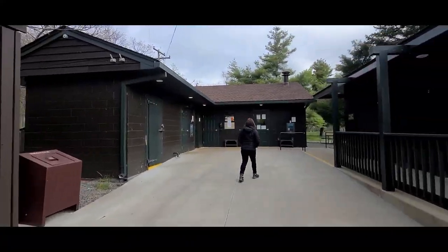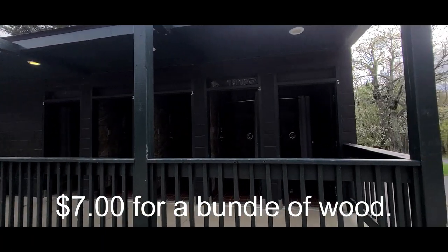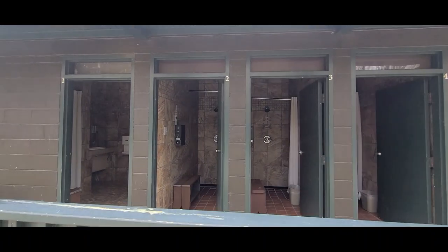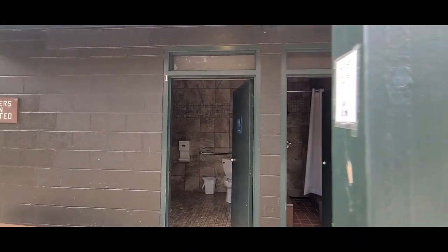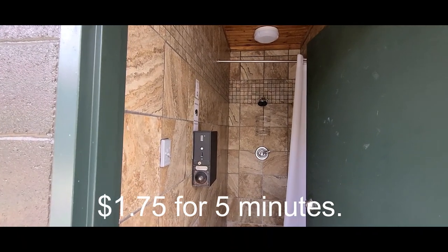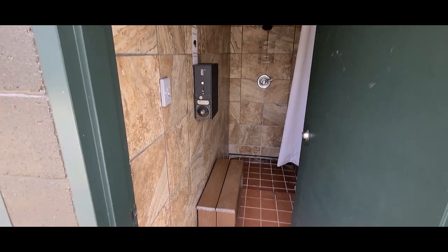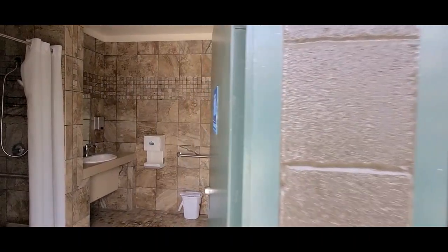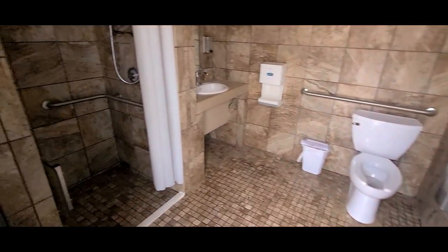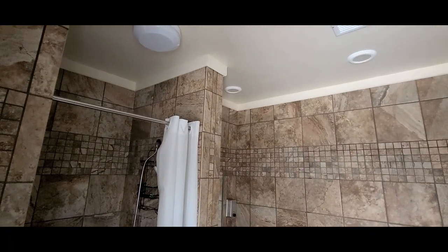This is where you'll pick up your firewood. And if you want to take showers, they've got nice showers. They're all coin operated. This is the standard shower. And this is the handicap shower, or family shower.